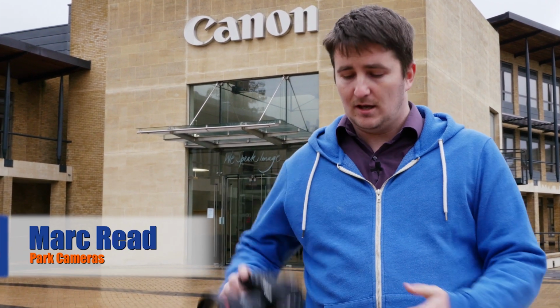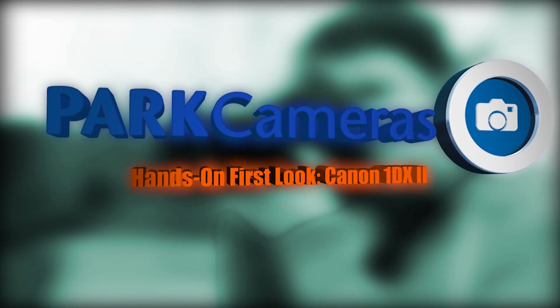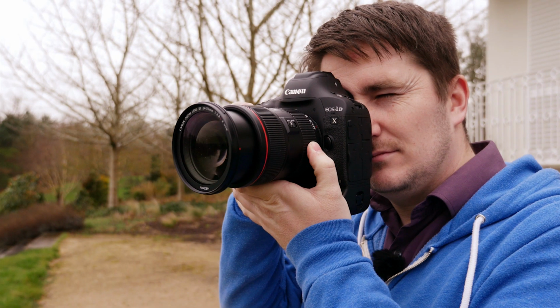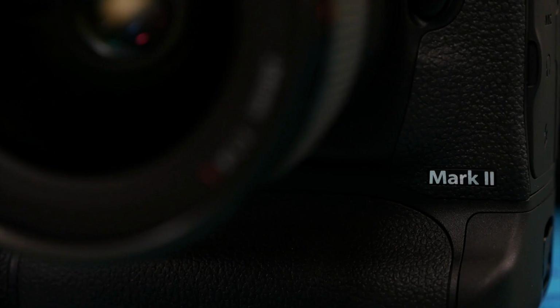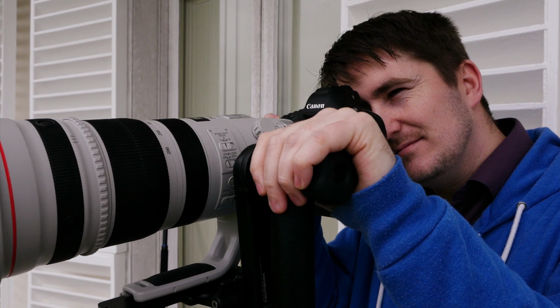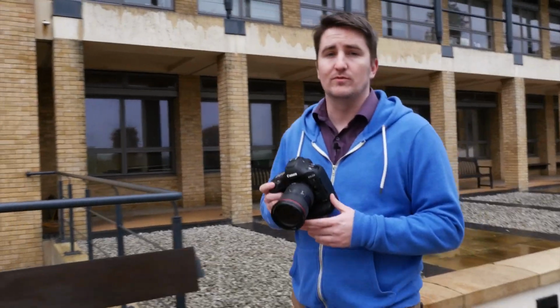Today we're at Canon UK to see the replacement for the flagship 1DX, the Canon 1DX Mark II. Built for photojournalism, sport, wildlife and videography, the 1DX Mark II is the highest spec camera Canon have ever brought out and deserves the right to bear the title of Canon's flagship. So the 1DX Mark II has a lot of new features.